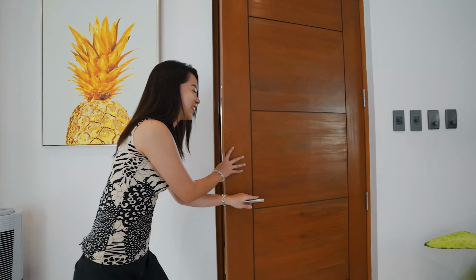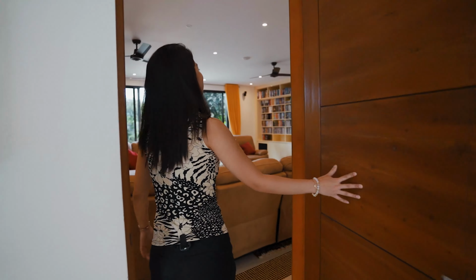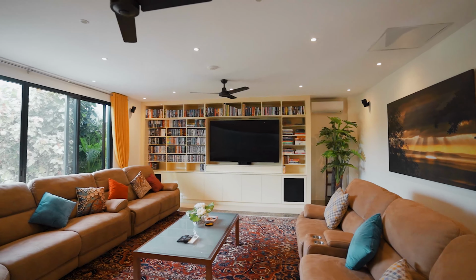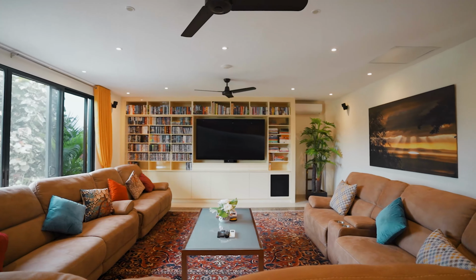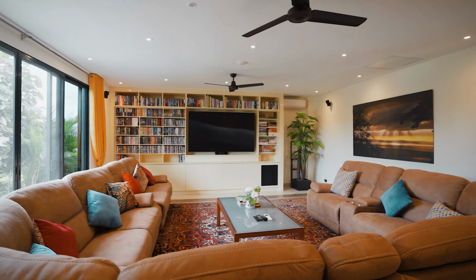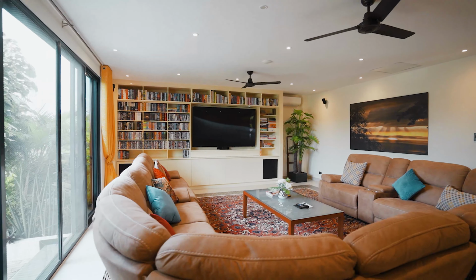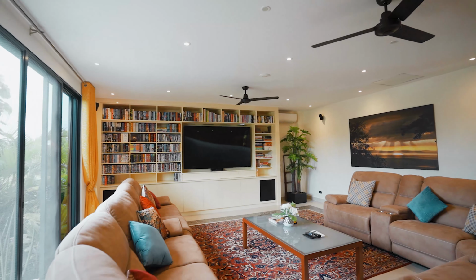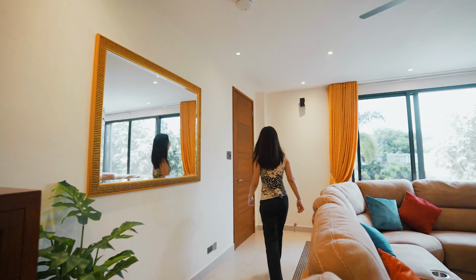So, let's see. This is the fully set up home theater and library with a professional Bose surround sound system and an 85-inch 8K Samsung Smart TV. Coupled with a Panasonic 8K DVD player, the sound and viewing experience is spectacular.